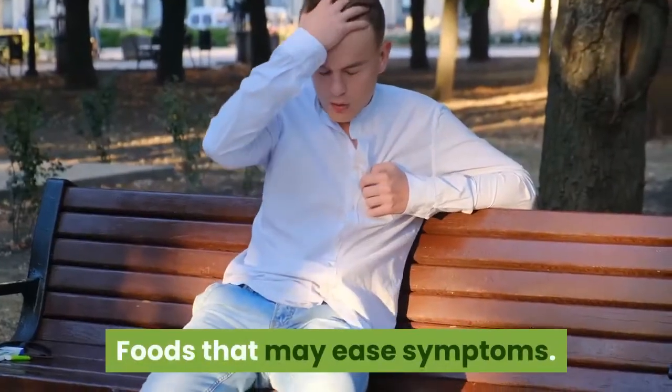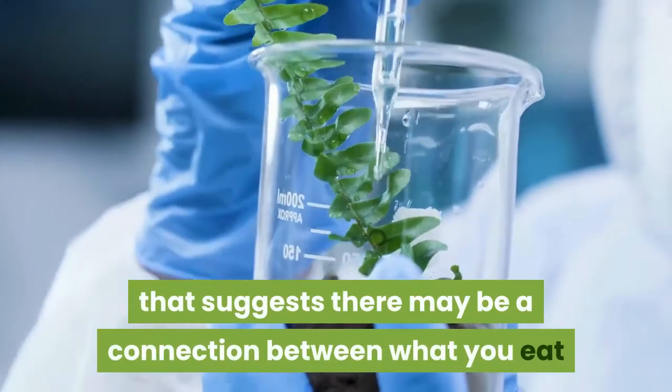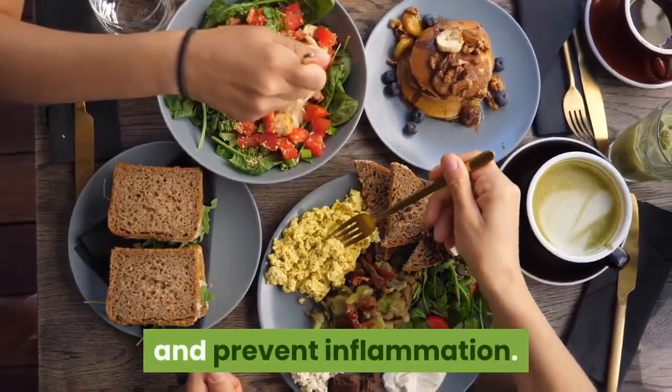Foods that may ease symptoms. There is research that suggests there may be a connection between what you eat and how you feel if you have RA. A balanced diet may help ease RA flare symptoms and prevent inflammation.